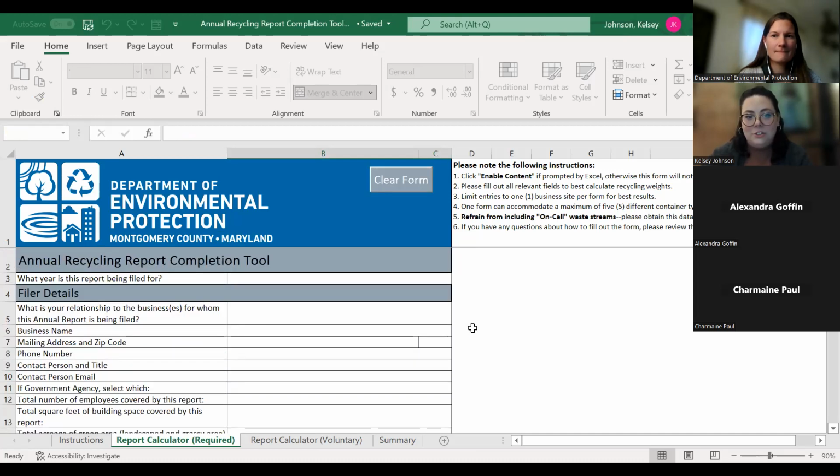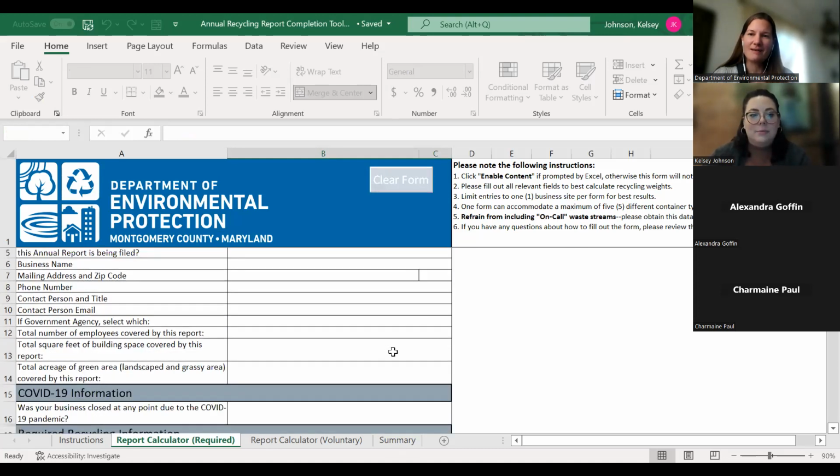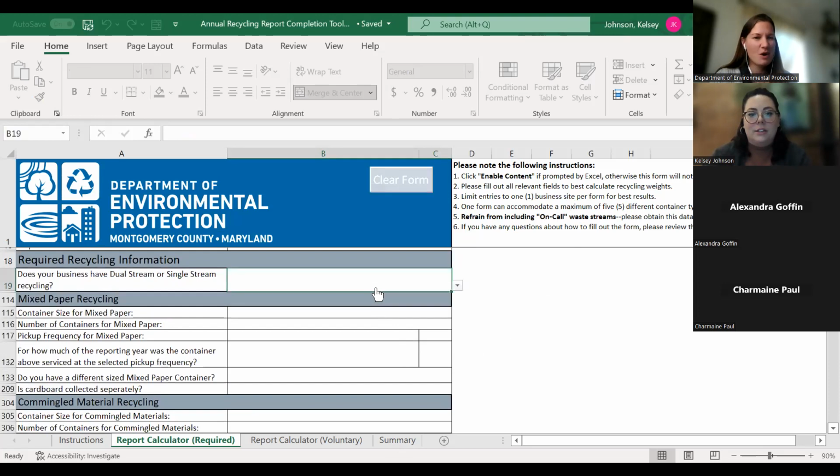All right, are there any questions specific to the calculator? Any questions too before I stop sharing the screen in case someone wants something else? So Kelsey, before you move on, I was going to ask if you could go over when putting the single stream in particular into the report about the containers. Yeah. I am so sorry. I forgot to say that. No problem. We're so used to it. We do it so often.